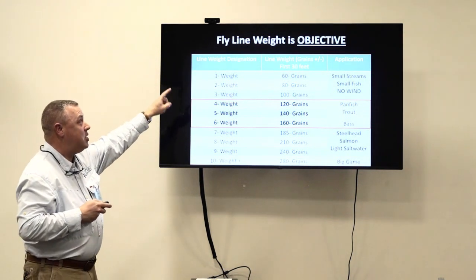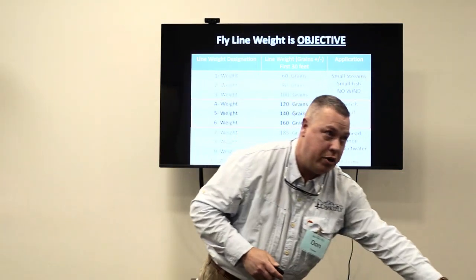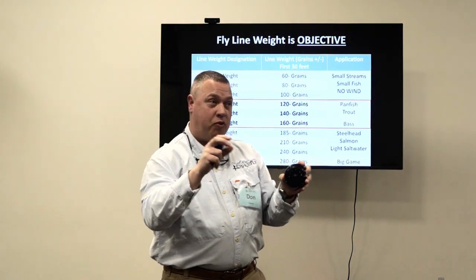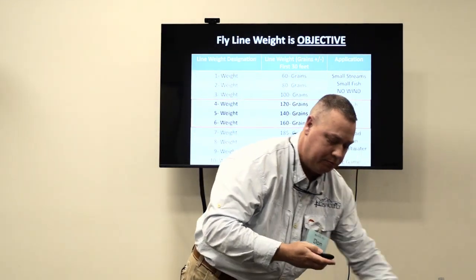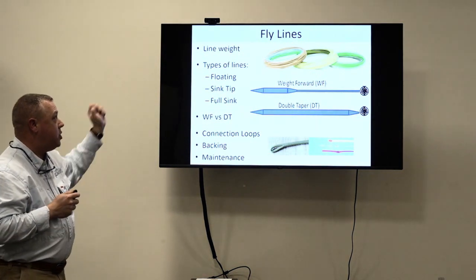But the point of all of this is that fly line weight is objective. I can take a fly line that I know nothing about, I can peel off 30 feet, I can put it on my reloading scale, and if it weighs 140 grains plus or minus, I can look and say, that's a 5 weight line. Pretty easy. So fly line weight, we've just talked about.